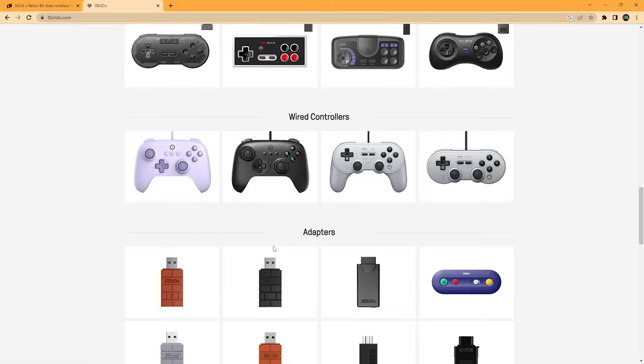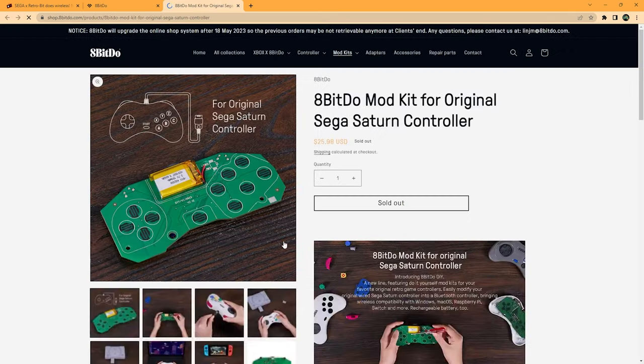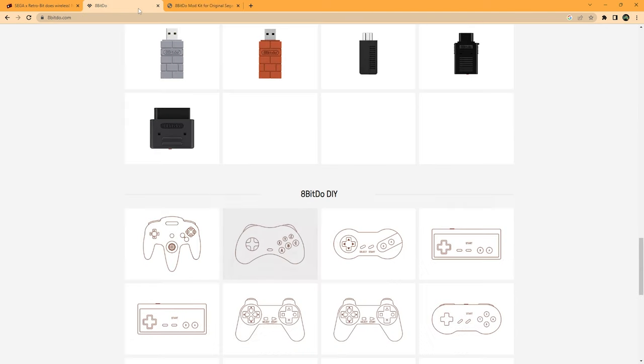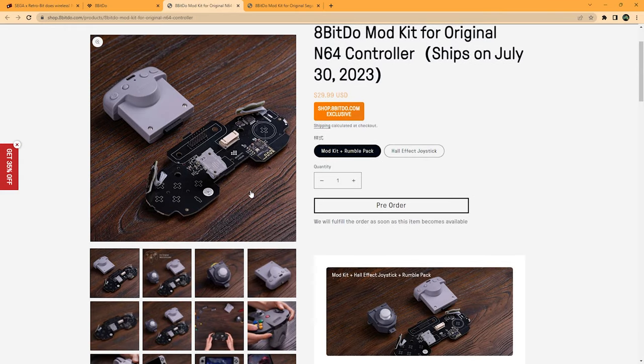But what's pretty cool is what 8BitDo does with their DIY. You could actually take the shell of, let's say, a Saturn controller. If you have an old controller that's busted or broken, you could buy the innards, the PCB board, and swap it out, and it makes it a Bluetooth controller using the original Saturn buttons and Saturn case. Same thing for the Genesis. In fact, they just released one for the N64, which hasn't shipped yet. I can't wait to get mine.